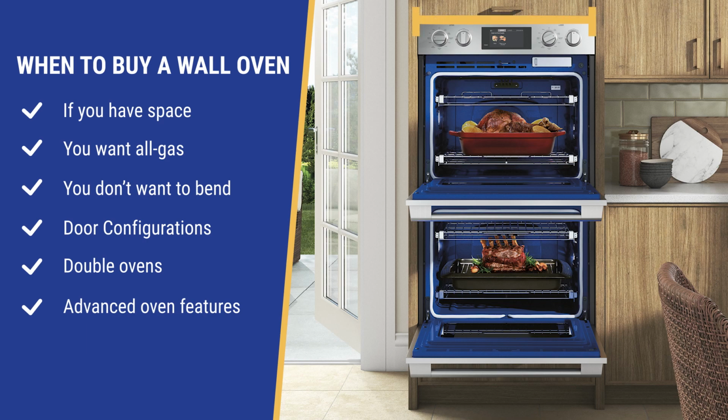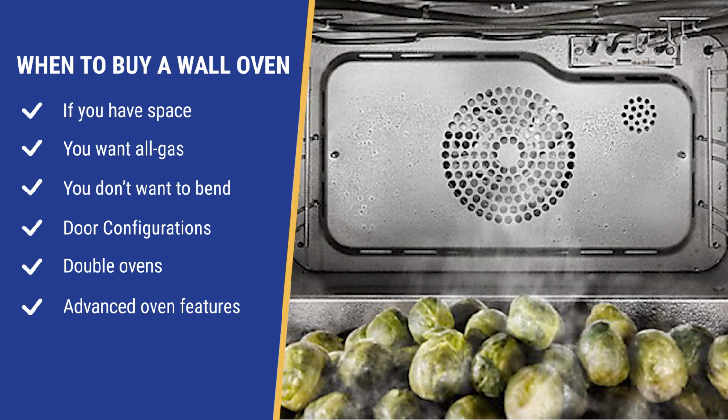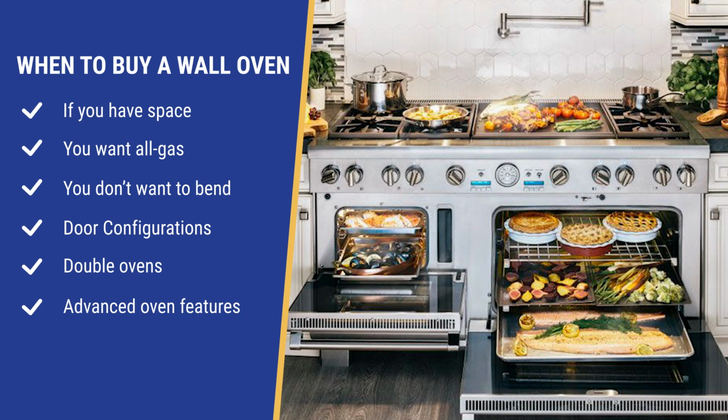Double ovens are pretty common for a wall oven in a 30 inch cabinet, but you will need 60 inches for similar ovens in a range. Steam adds moisture and is the healthiest way to cook. You have far more options in wall ovens than ranges. Every brand offers a decent steam oven to fit over their wall ovens in the standard 30-inch sizes versus just a few in the larger 48-inch pro ranges.